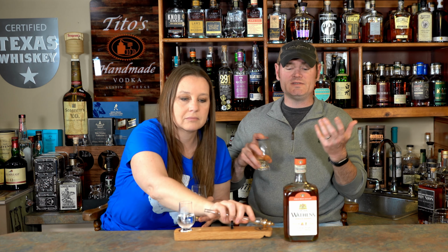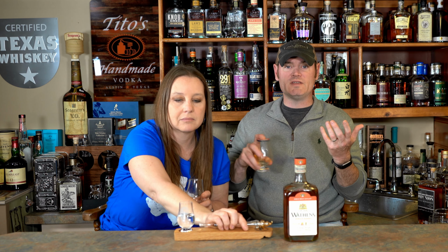But it's got a heavy caramel. Really heavy caramel, like a mid-palate caramel syrup. Yeah, corn syrup. That's exactly right. So it's more corn syrupy than it is caramely, but the caramel is there. This is a peculiar offering. I don't get any white dog showing through.